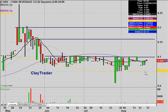So what is this consolidation made from? Well, we look down here, and the first thing is, where's the support? You can see very clearly that our gold line here, which is a 200-day simple moving average, is providing support. Perfect example right here, 3 days in a row, price bounced right off it, and that level is at 0.052. And then the top of this consolidation formation here is up at 10 cents.